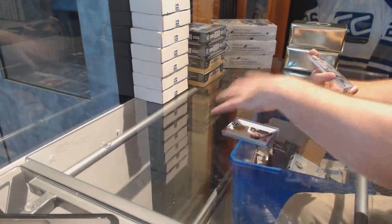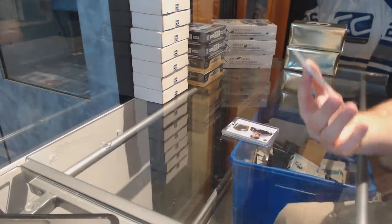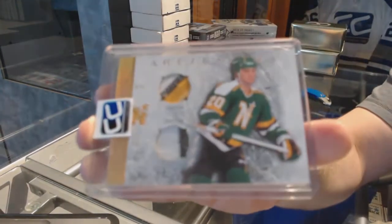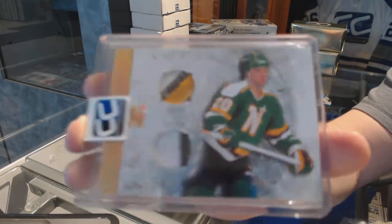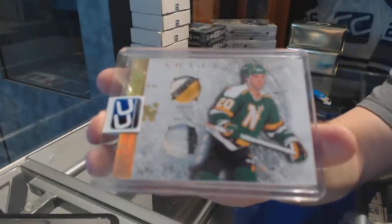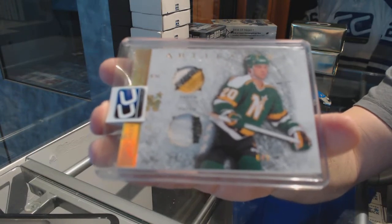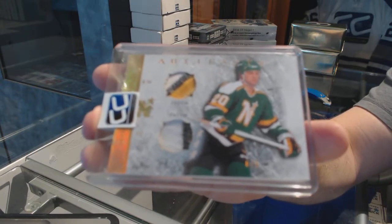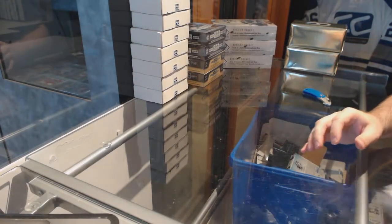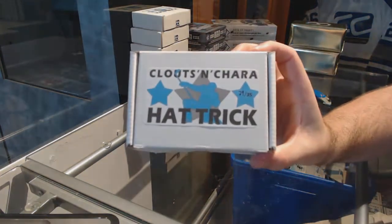And we've got number 29, a dual artifacts patch, Dino Ciccarelli. Six of nine, Dino Ciccarelli. I like a Ciccarelli patch, it's disgustingly nice. 29, Webo 2.